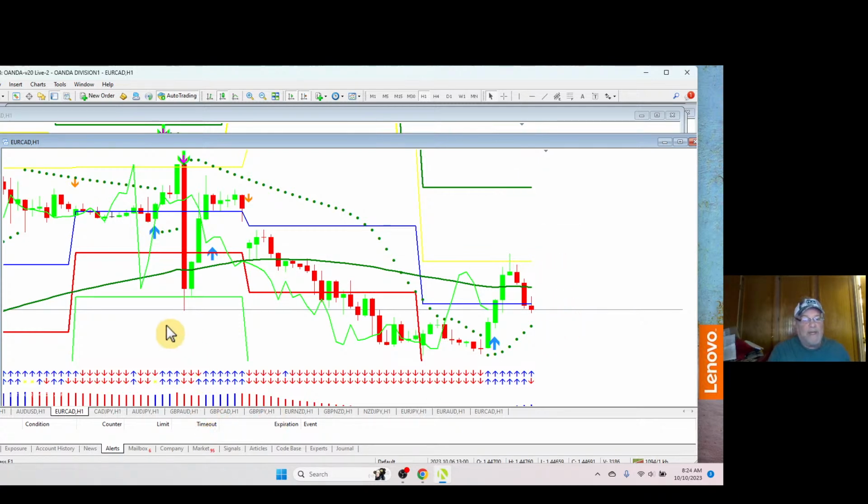But we got CPI news in the US. That's going to move anything tied with the dollar, which would be the pound dollar, the Aussie dollar, the euro dollar, the New Zealand dollar, and the USD CAD.